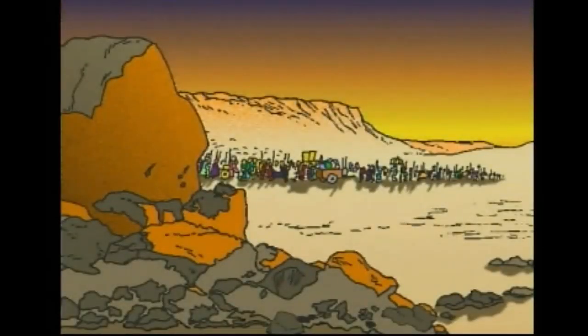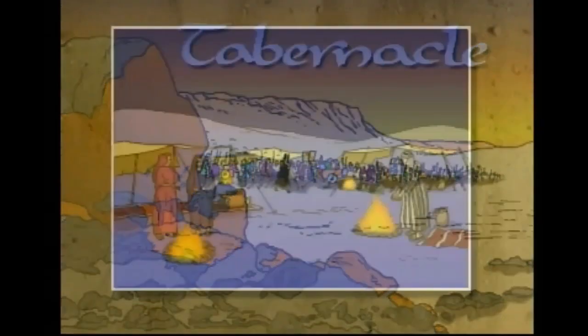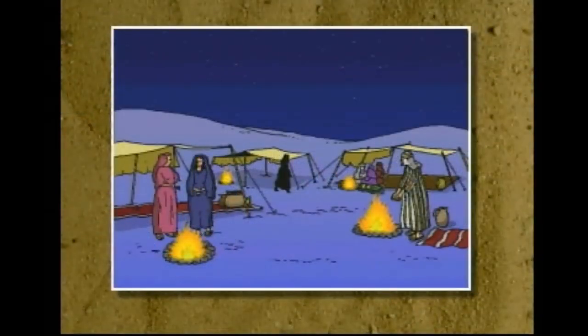For many years, Moses and the Israelites wandered in the desert. If you and I tried to walk across the United States by foot, we might have an idea of what their journey was like. For Moses and the Israelites, there were no cities, hotels, or restaurants, nor were there any churches. The Israelites slept in tents and cooked their food over fires.